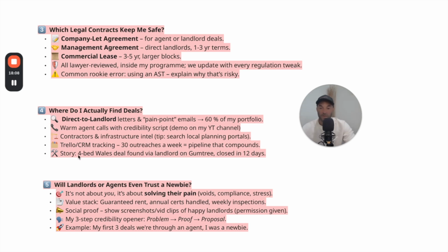I found a rent-to-rent deal in the first 10 weeks of 2025. It was a 4-bed in Wales. I found the landlord on Gumtree. I spoke to him, viewed the property and closed on that deal over a 12-day period. So these landlords are out there. You just have to know how to find them.